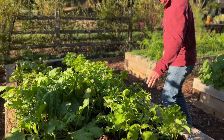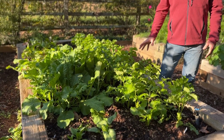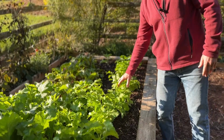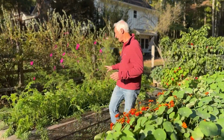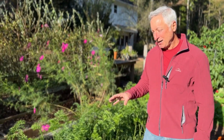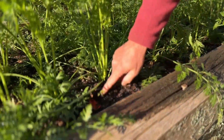I have some parsnips, which is something I haven't grown in about 20 years here in Atlanta, but that's this row, these couple of rows right here. I planted them about a month ago as seedlings, not direct sown as seed. Same thing with the carrots right here. This is a bed. I sowed the seeds in late July into root trainers, a deep rooted cell tray, and then transplanted them out in early September. So here we are roughly a month later, and these are doing so great.